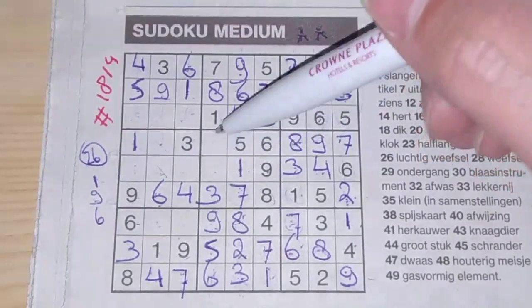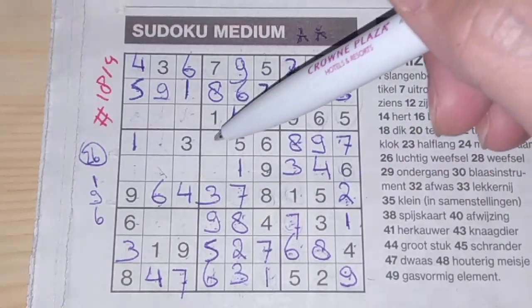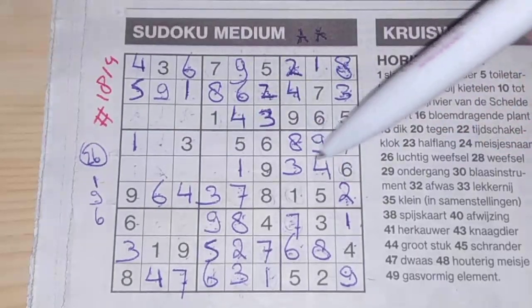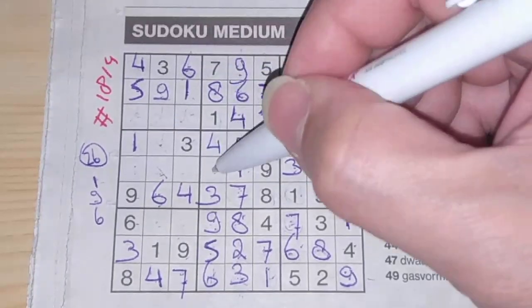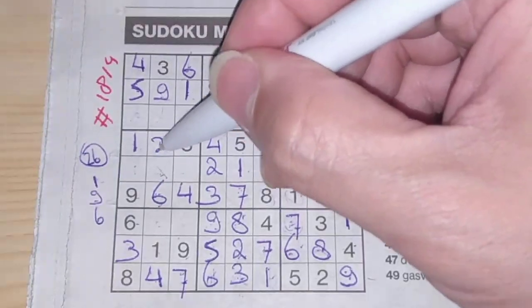Then 2 boxes left in this big square for the numbers 2 and 4. 2 and 4. We have a 4 here, no 4 there. 4 should be here, and a 2 goes there. 1 box left in this row for the number 2.